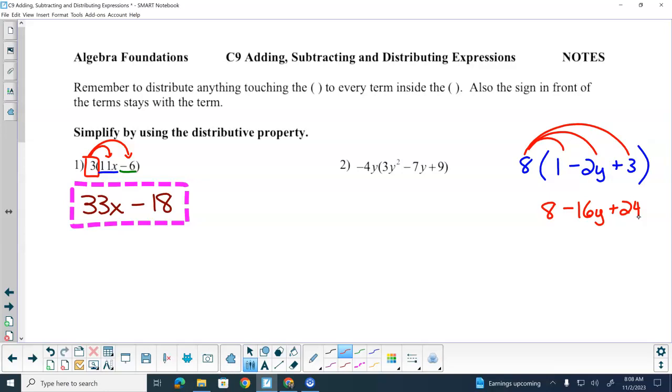Okay, and they gave me this as their final answer. But what's wrong with this one? We still didn't combine those like terms. So if you have like terms to combine, before you give the final answer, make sure that you always combine those like terms. Alright, now let's get back into it with number 2.